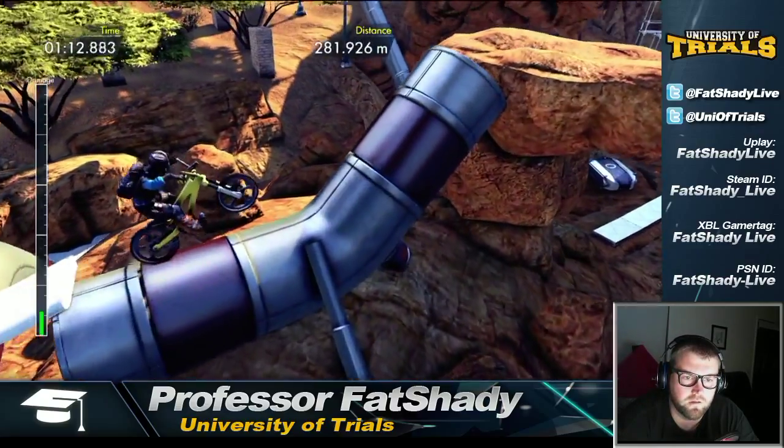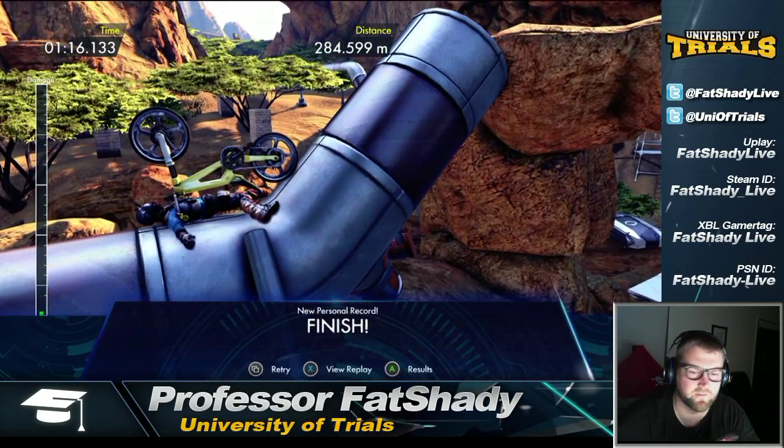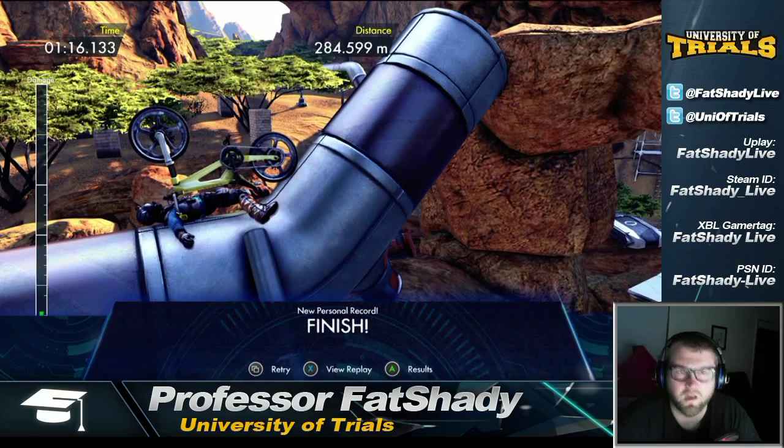See it break there, and anyway, nearly 300 meters. That's half decent. That's not a personal best. I'm running offline, that's why.